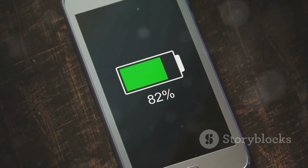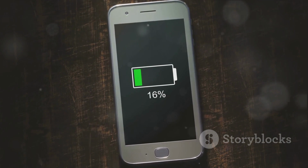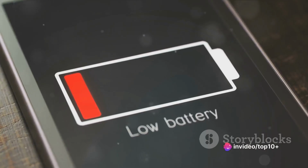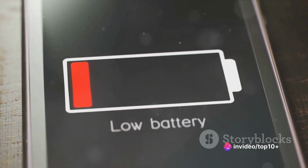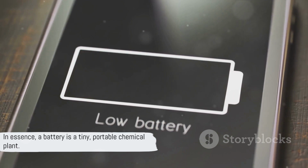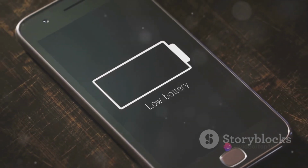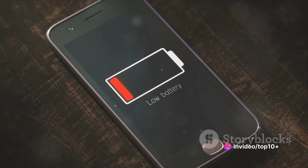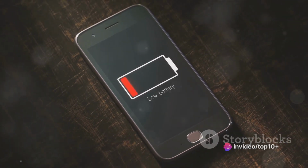Over time, the materials inside the battery degrade, leading to a decrease in its capacity to hold a charge. That's why after a certain number of charge and discharge cycles, batteries eventually wear out. So there you have it. At its core, a battery is a bustling city of ions and electrons, a dance of chemical reactions that light up our devices and power our world. In essence, a battery is a tiny portable chemical plant.